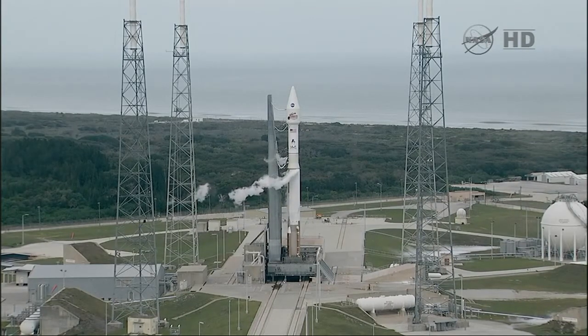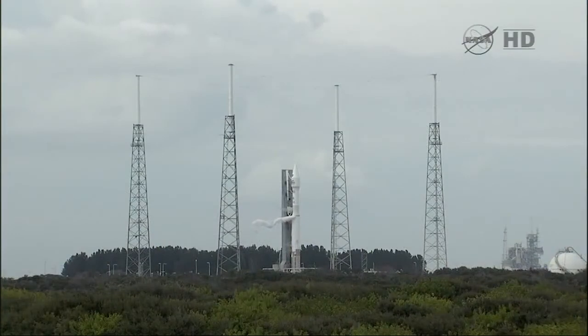Proceeding with the count. T0 is planned for 18:28 Zulu. Set count to start at 18:24 Zulu. Roger. T0 is set for 18:28 Zulu. Count will start at 18:24 Zulu.